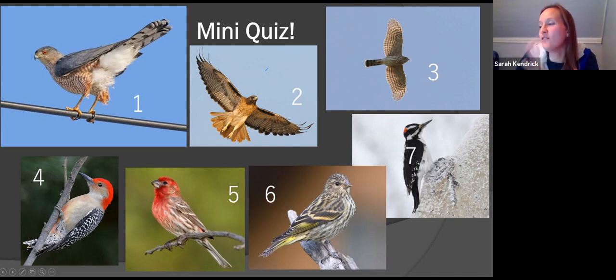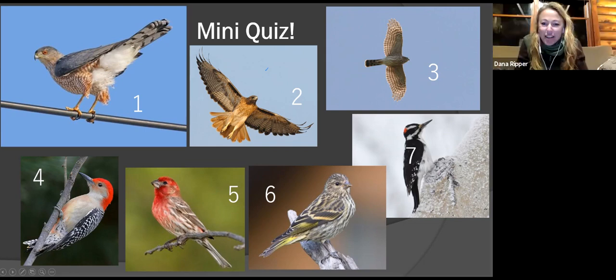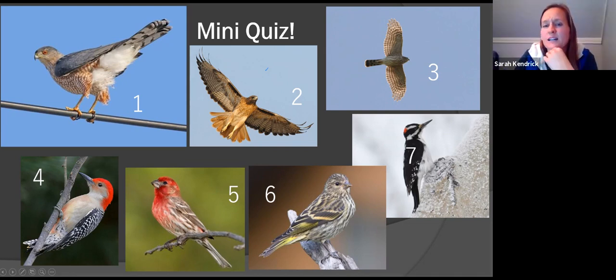I just saw it soaring overhead really quickly, but I noticed it had a really squared off tail. That makes it a sharp-shinned. A sharp-shinned. That's right. All right, what about this guy? I saw this guy with a real black and white streaky back, but it had a red head. So I think it's a red-headed woodpecker. And you would say, no, it is a red-bellied woodpecker. But you did not see this yellow wash on the belly, but you just know, red-bellied.